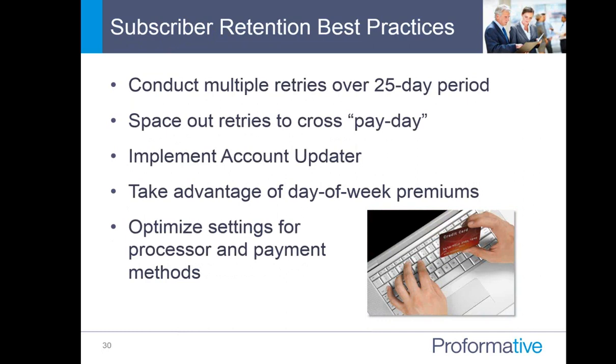The last one here: optimize settings for a processor and payment method. I'm going to confess, this one is a challenge for small merchants to do, or even mid-sized to larger merchants. We process about 250,000 transactions a day, and so that gives us a tremendous amount of data to look at. What we have done with that is examined each individual payment method, each individual processor that we work with, and we have optimized all the flags and settings that you make when you're making those API calls to the processor's network. We've optimized all those settings so that we're getting the best possible result.